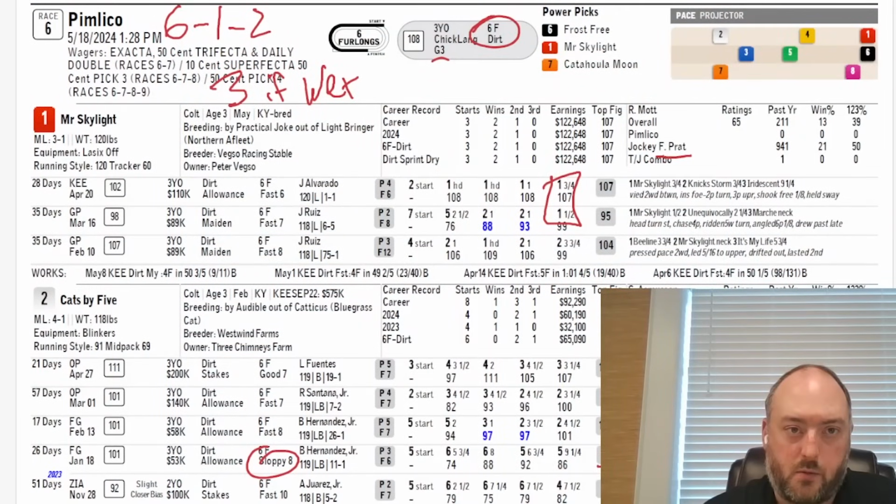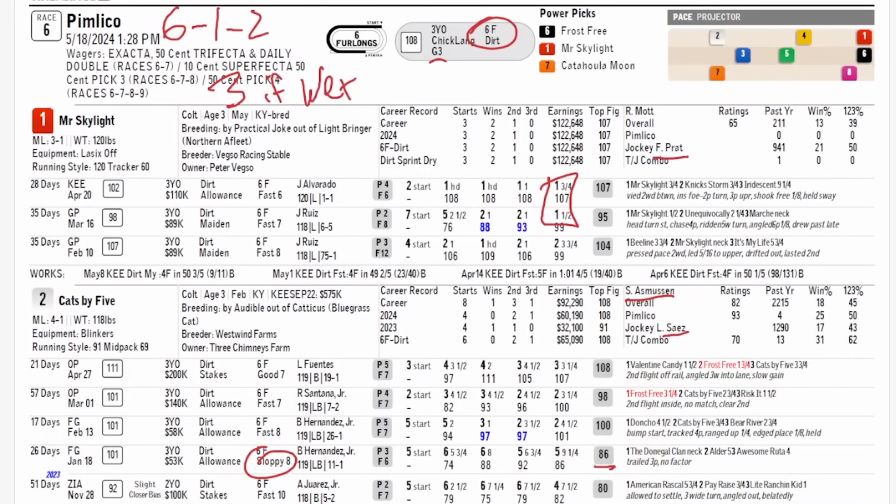Let's start with race 6, which is going off at 1:28 on Saturday, and Saturday is the 18th. This is your Grade 3 Chick Lang. It's a 6 furlong dirt sprint. As we go through the card, you'll see I've got some notes if the track's sloppy and who I like. Starting with the 1, Mr.